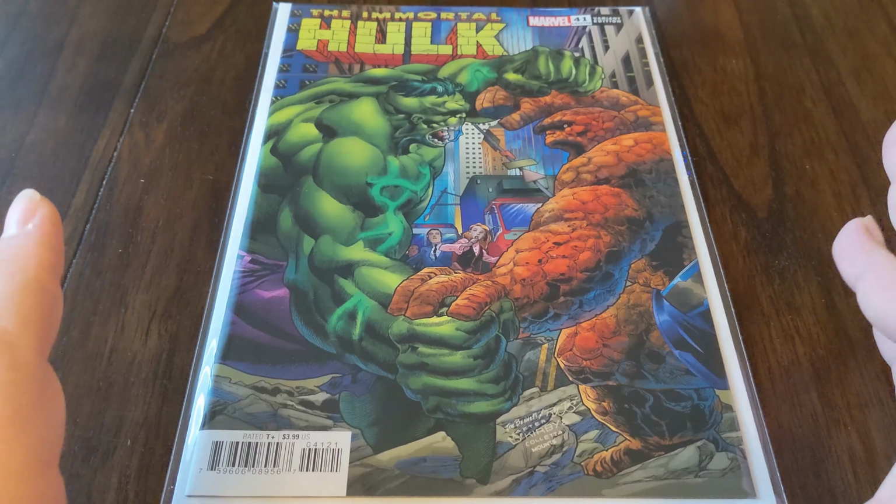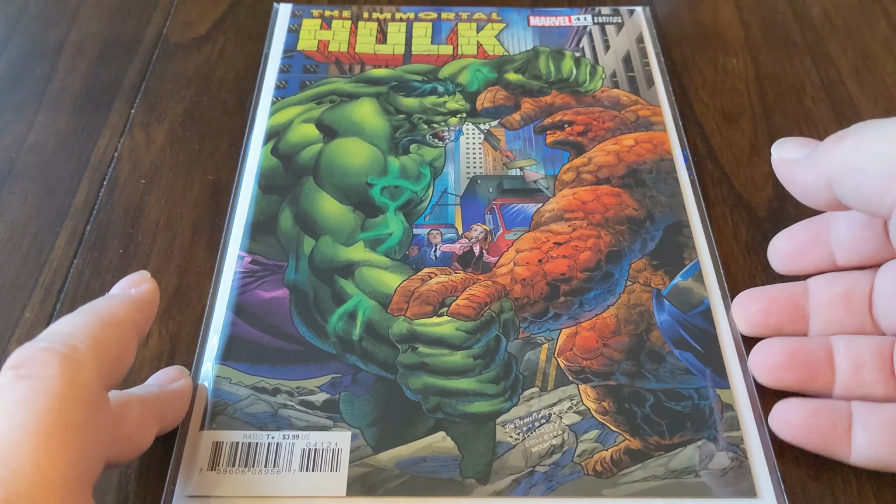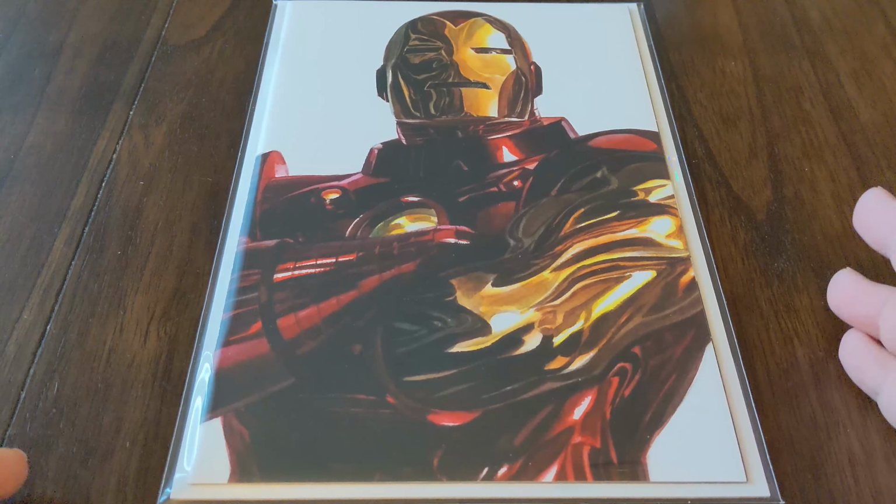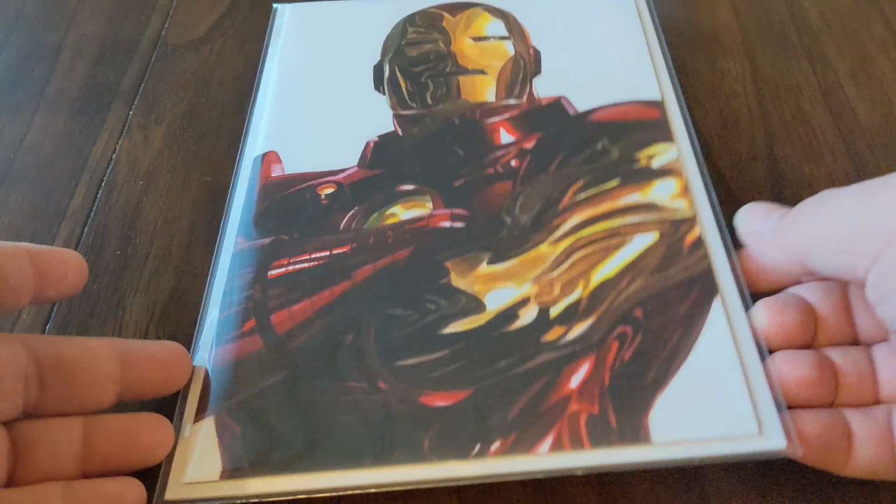Immortal Hulk 41 variant. This is just a series that I'm on. I'm just kind of collecting all the issues right now. There's just too much possibility that some of them become keys, because a lot of stuff happens in that series. I screened this one as a Timeless variant for Iron Man number 1. The Alex Ross covers are obviously amazing, but it wasn't quite. I think this is like a 9.6.